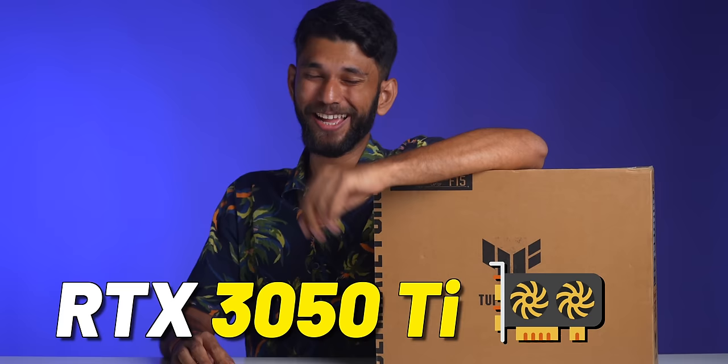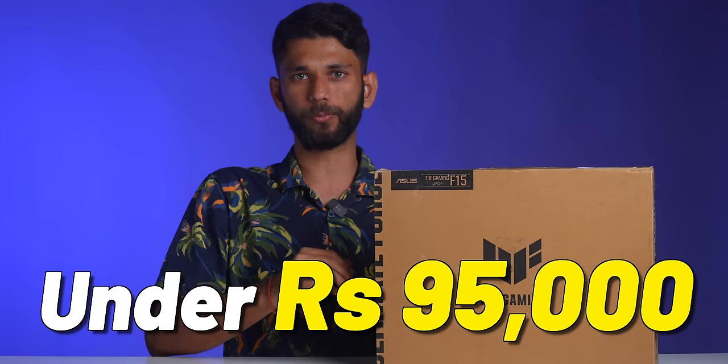So this comes with an i7 12th gen 8th series processor, 144Hz display, and for you gamers out there, RTX 3050 Ti graphics card. All of this for under 95,000 rupees. For a gaming laptop, that's a good price. Wouldn't you agree, Sayan? Sayan is our in-house gamer, a rare breed around here.